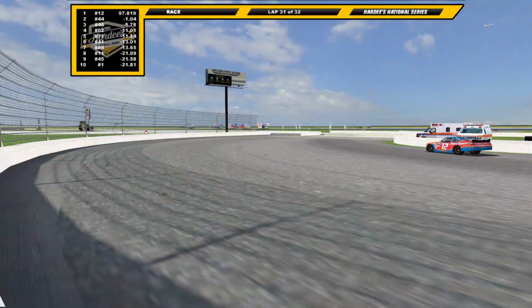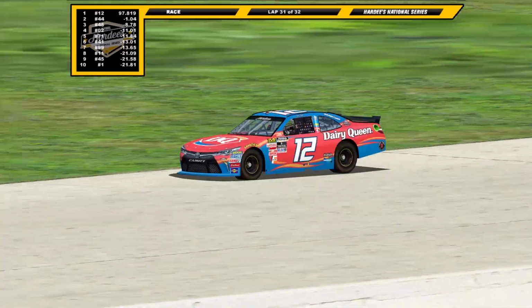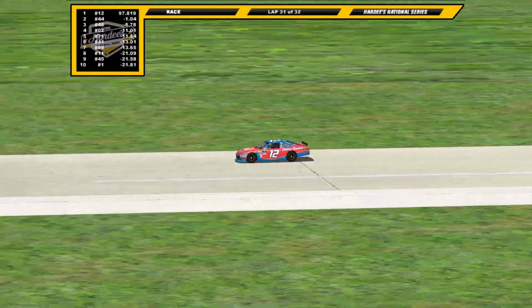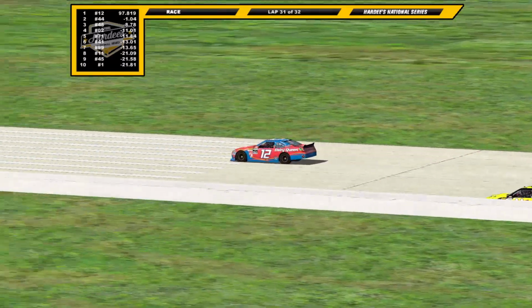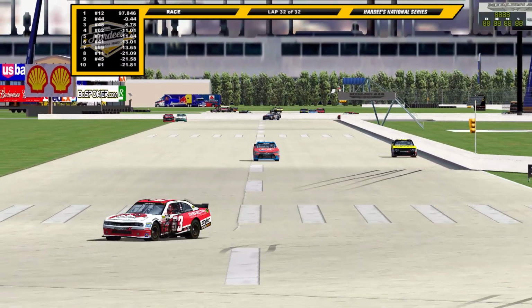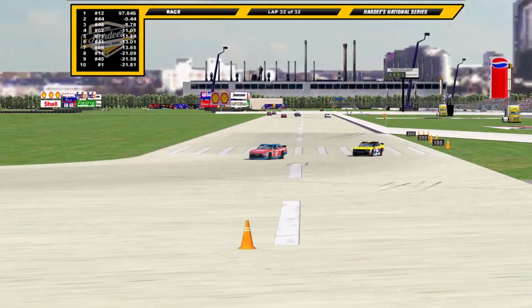Hart just fighting every tooth and nail. One in a photo finish at Dover. He's got to hold on once again. Drives it off into the grass. That's going to allow Chris Dodd to have a much better run. Coming to the white flag. 1 more lap to go. Chris Dodd on the outside. Hart's going to have to defend brilliantly on the inside. And the matter here is, can he do so?